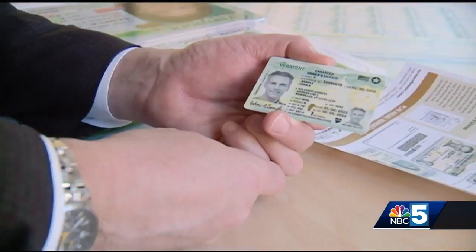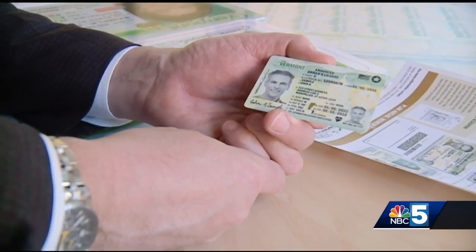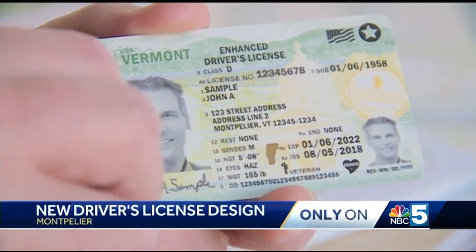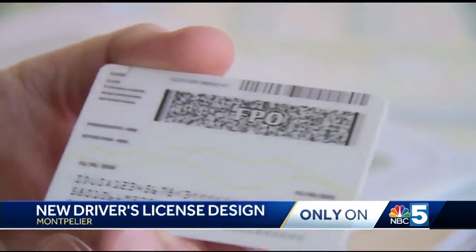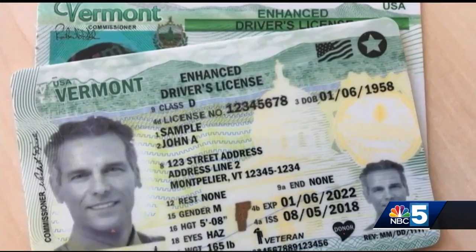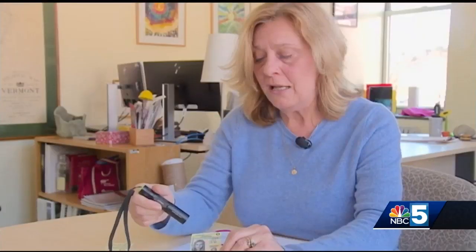Tonight, we have your first look at the new Vermont driver's licenses and ID cards that will begin rolling out this summer. The new design will look a little different, though the most important features are not so obvious. This is the first redo in about 15 years at the DMV.